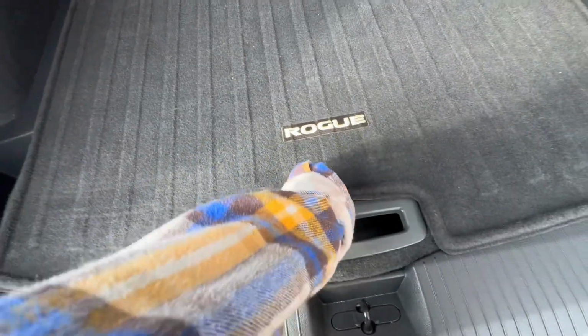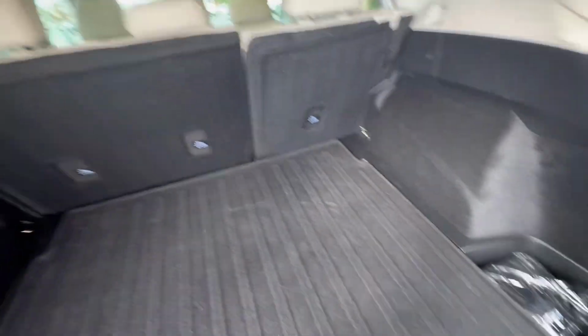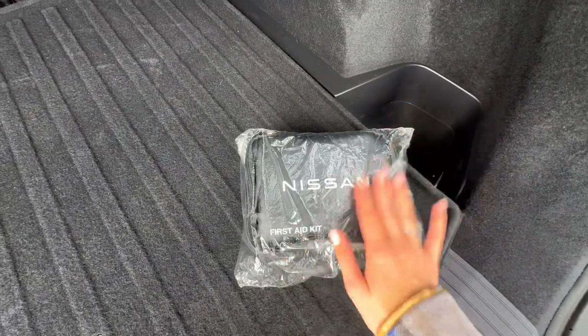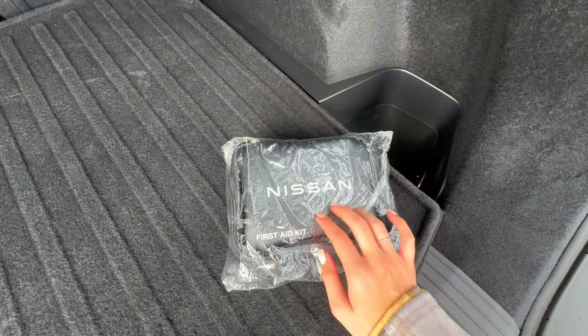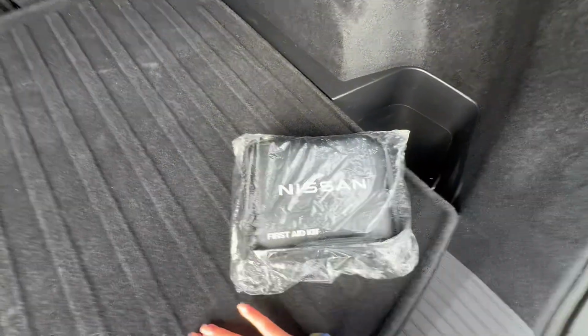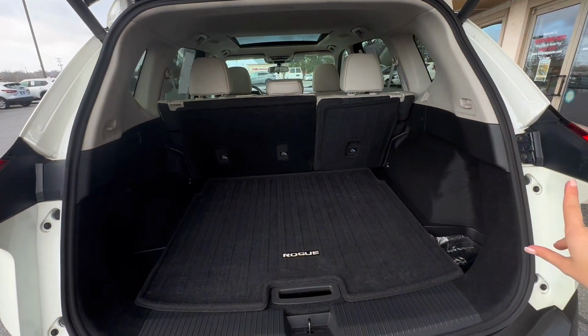You have a Rogue mat to protect, as well as you have protectors on the back of the back seats. Here you have a Nissan first aid kit, so you can go ahead and use that. Nissan is a top safety pick, wanting you and your passengers to stay safe. Go ahead and put that right there in that pocket, as well as you have a little pocket on this side as well. But that's pretty much the gist for back here.